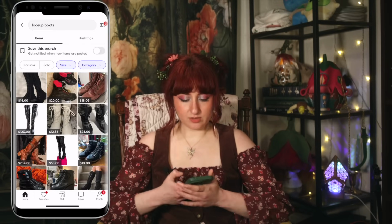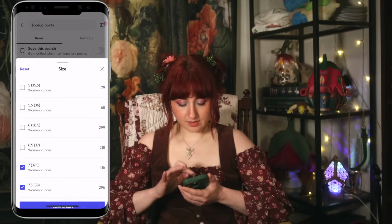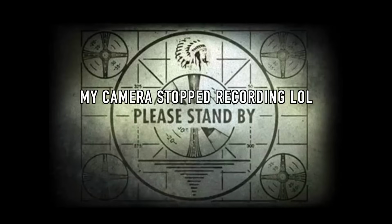So Depop honestly is not my favorite place to look for shoes. I would say it's Mercari, but they kind of scarred me this last time, but I'm still gonna look. Lace-up boots. Okay, so on Mercari, so category, women's shoes, boots, size, I'm going to do 7.5 and 7.